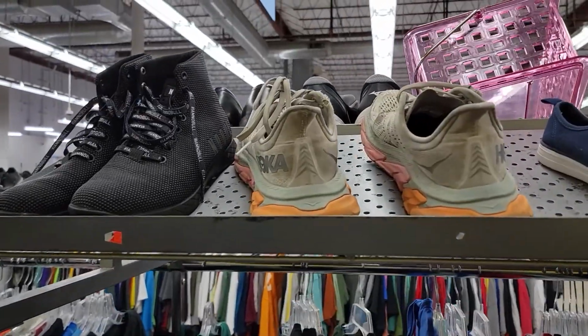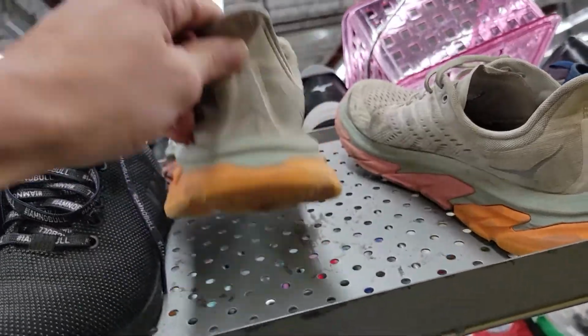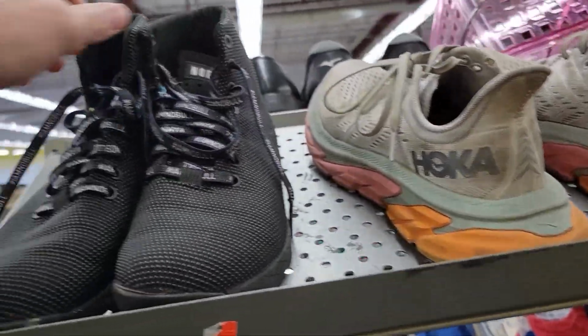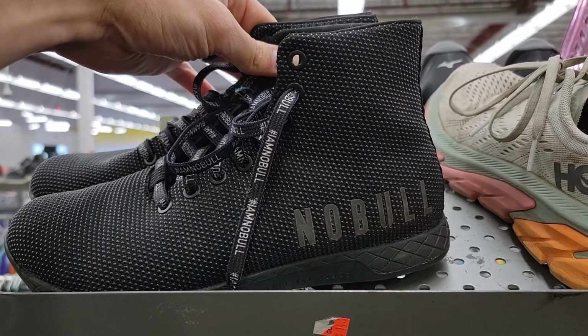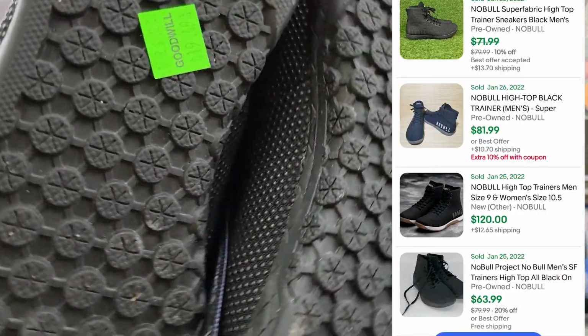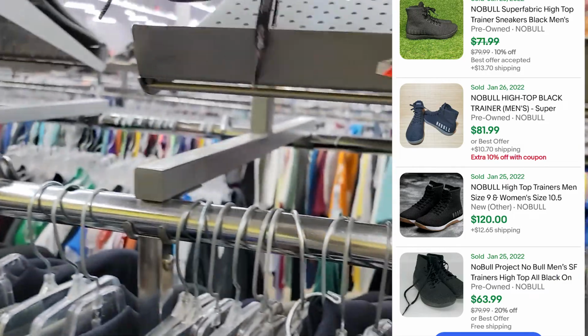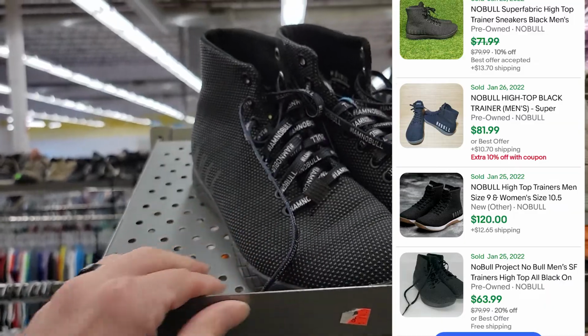Here is a pair of shoes that most resellers know about, Hokas. This specific pair was completely trashed, but luckily right next to them is another pair of shoes called No Bull. These are weightlifting shoes, and the last pair that I had sold for $79.99. That is what I will list these for.